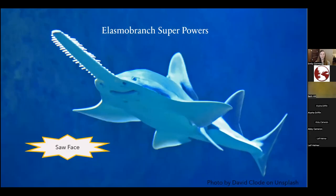And then finally, we have the sawfish or the saw shark. And in this image is the sawfish. These guys have a long, almost saw-looking appendage on the front of their face. They'll use this to attack their prey, but they also have many sensory organs similar to the hammerhead shark. And so they use this to find their prey in the sand as well.